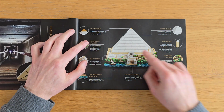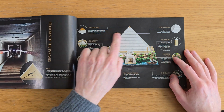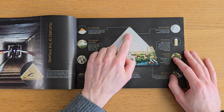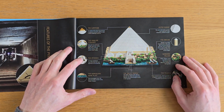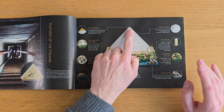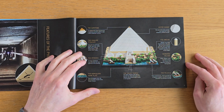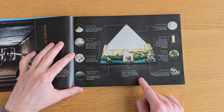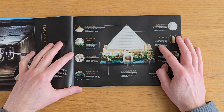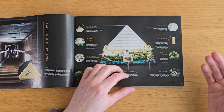And some just general information about some areas of the build where they believe it was done in a certain way, and others they are more certain. Like the smaller pyramids, they know for a fact that they are there, but they also believe that the top capstone was built out of gold, but they don't know for certain. Workers' village, the obelisk was most likely invented about 150 years after the Great Pyramid was built.